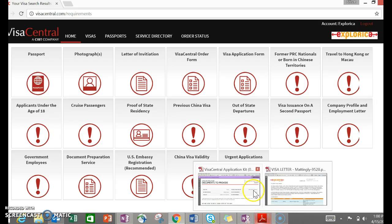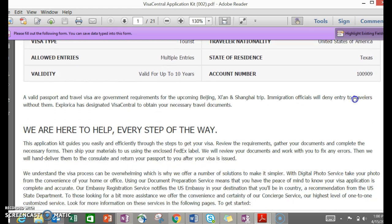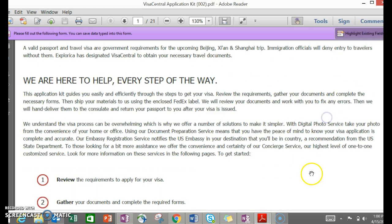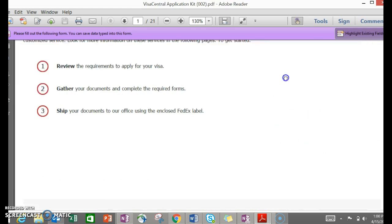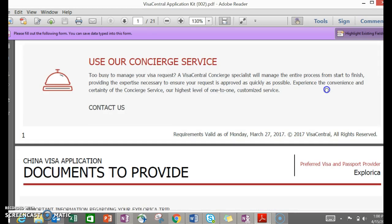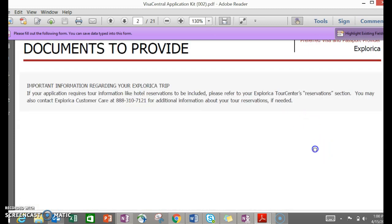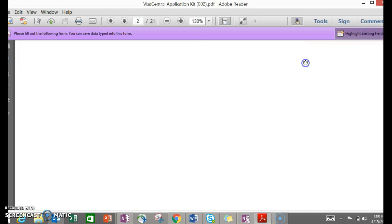So it's just a lot of steps. There's nothing too crazy. So it looks like this. Documents to provide, right? And it gives you, we're here every step of the way, right? Et cetera, et cetera. So if you are struggling, you can always call the phone number, which I do recommend, all that good stuff, okay? So then hotel reservations, we know that. So let's go down a page here.